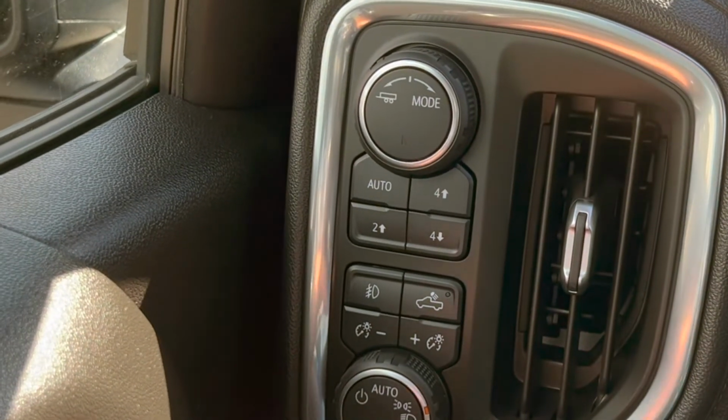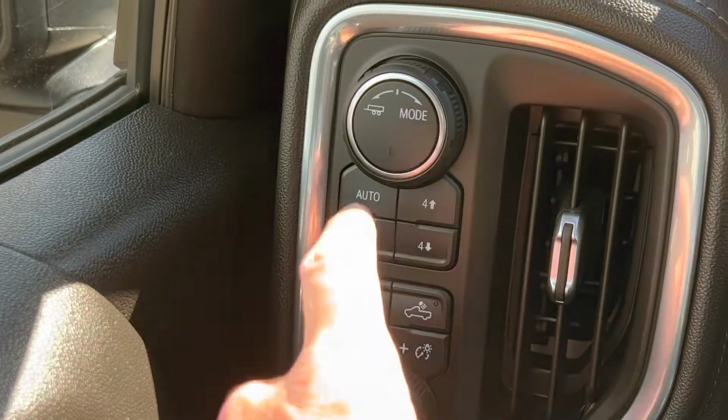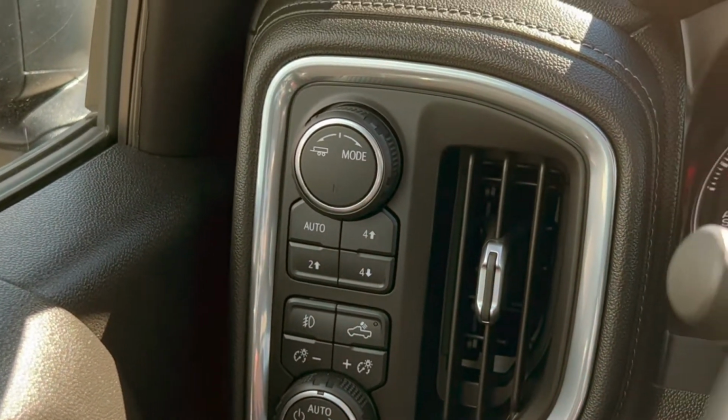Coming down here again, there's your headlight controls. The only thing I don't like about your headlight controls is they are the same as your drive modes, and I just feel like that should be a different switch. Although you can see it, it's pretty clear.